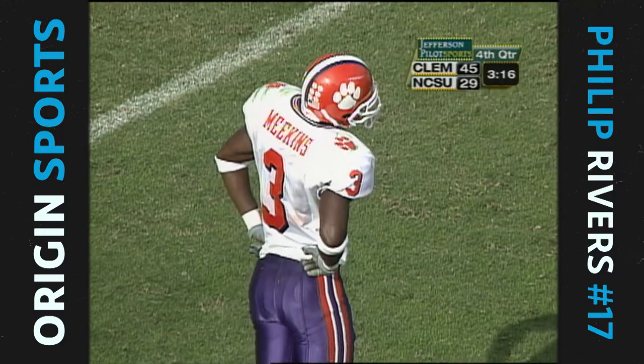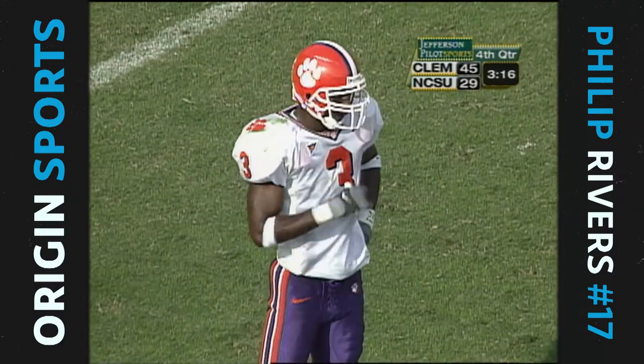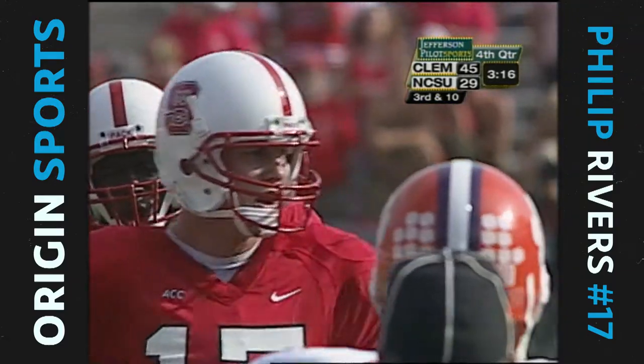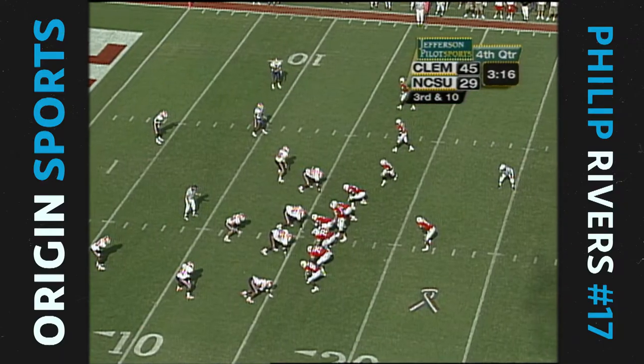You can't play at Clemson. They don't hide people. Everybody on their defense has to bring the hammer. They got a lot of youngsters, freshmen, true freshmen, and redshirt freshmen on their two deep. And they're all playing very well here today.